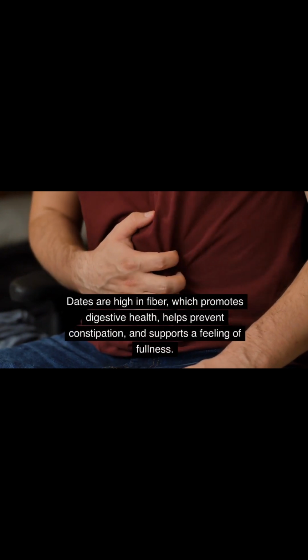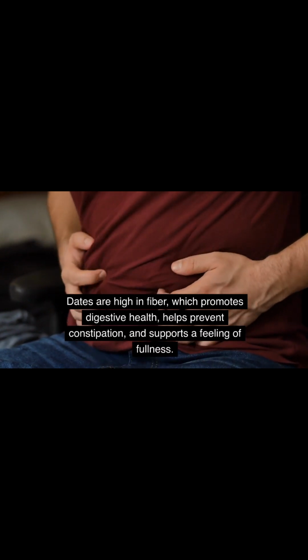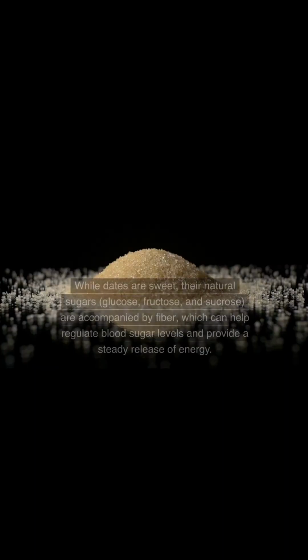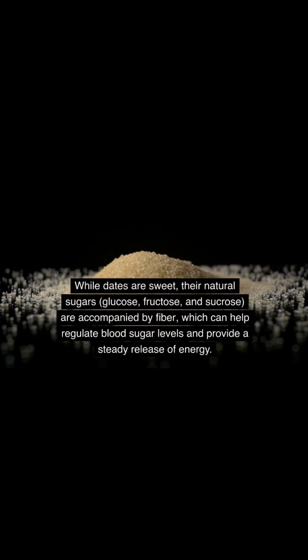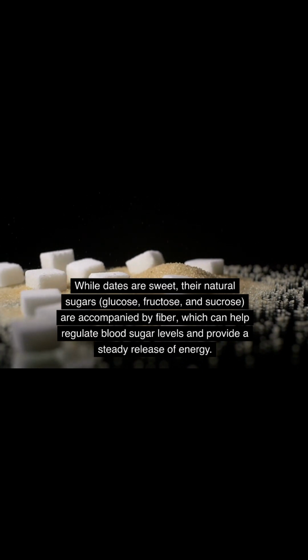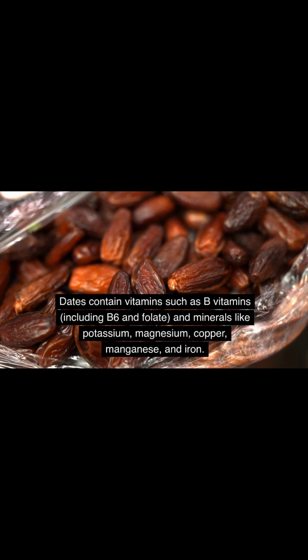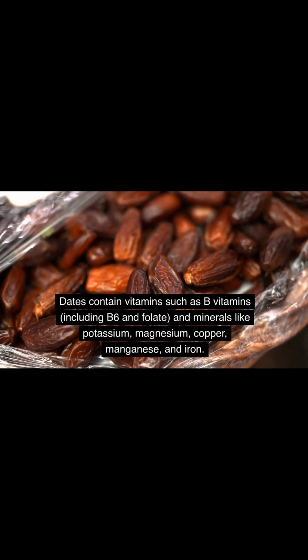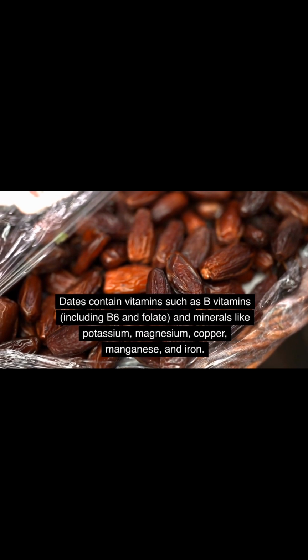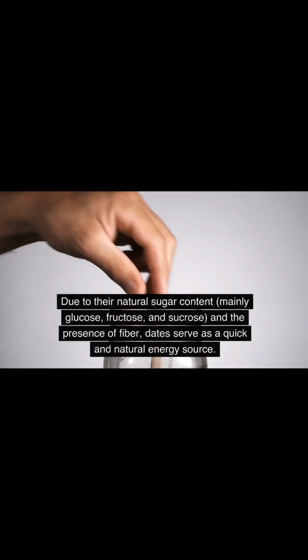Dates are high in fiber, which promotes digestive health, helps prevent constipation, and supports a feeling of fullness. While dates are sweet, their natural sugars, glucose, fructose, and sucrose, are accompanied by fiber, which can help regulate blood sugar levels and provide a steady release of energy. Dates contain vitamins such as B vitamins, including B6 and folate, and minerals like potassium, magnesium, copper, manganese, and iron.